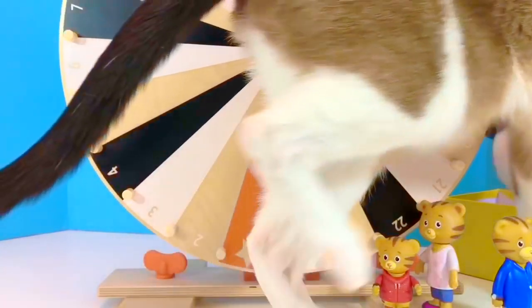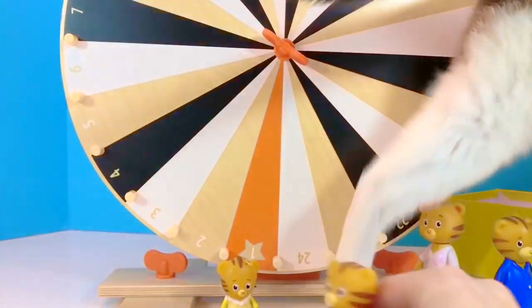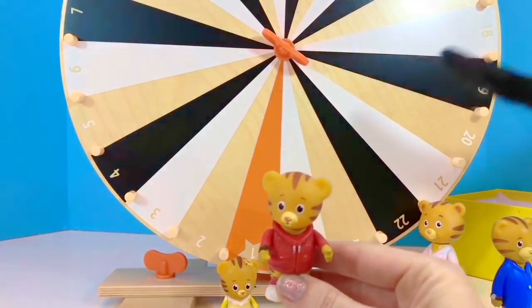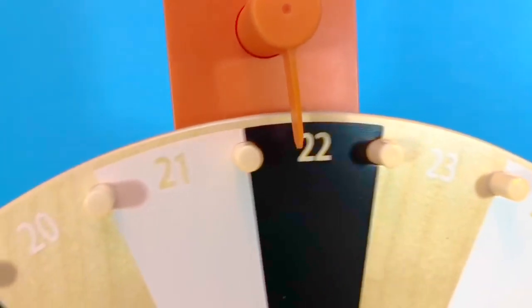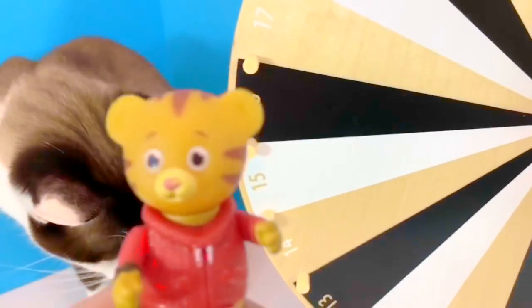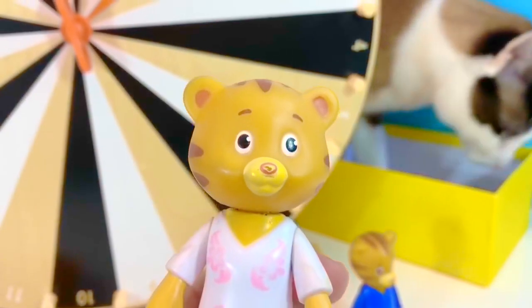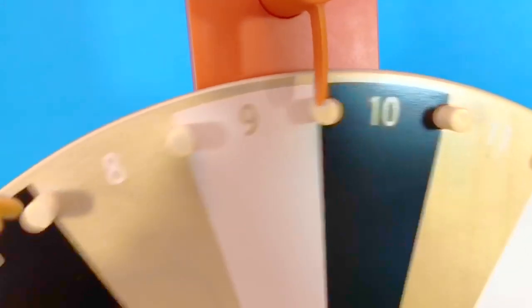Now it's time for Daniel Tiger's turn. Uh-oh, Daniel landed on a black number 22. Sorry, Daniel, you miss your turn. It's Mum Tiger's turn. White number 9. Let's see what the card says.